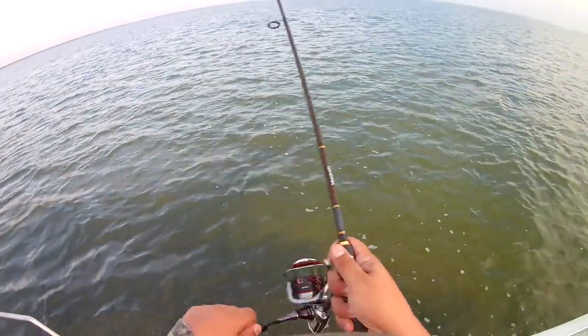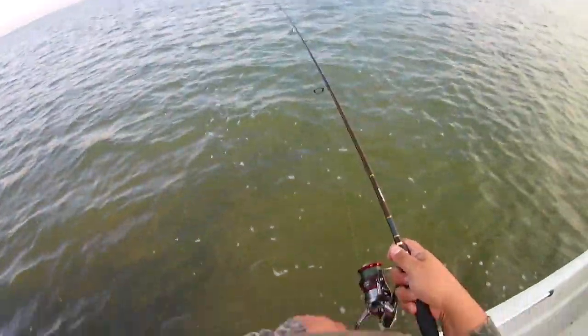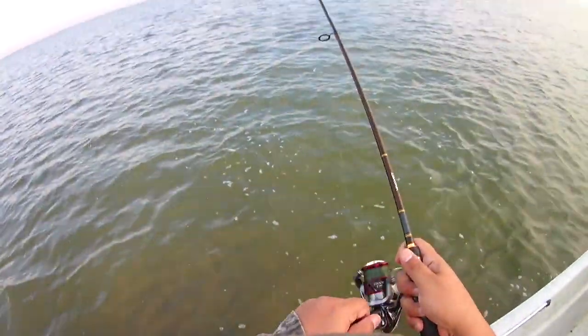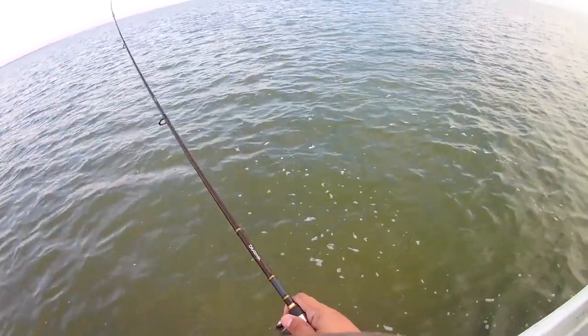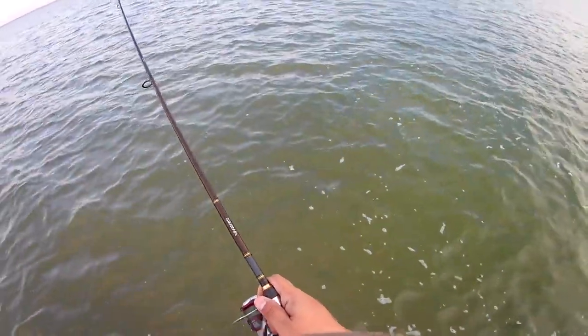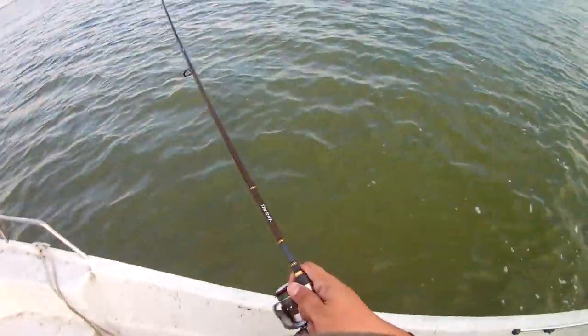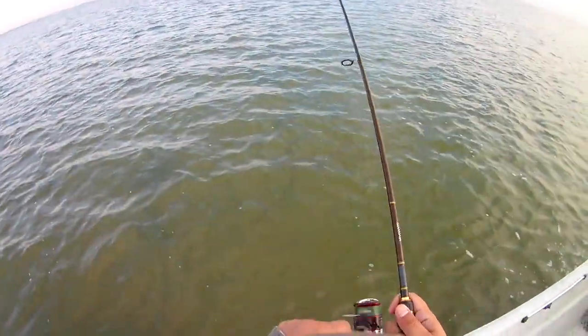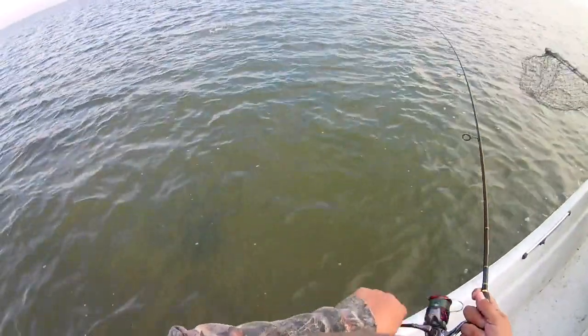Yeah. Fish on. Slayer! Nah, this is the Kwig. Mark's got the Slayer, I got the Kwig. It's a nice one too, dude. Look at that, it's a nice trout. It's a big trout.